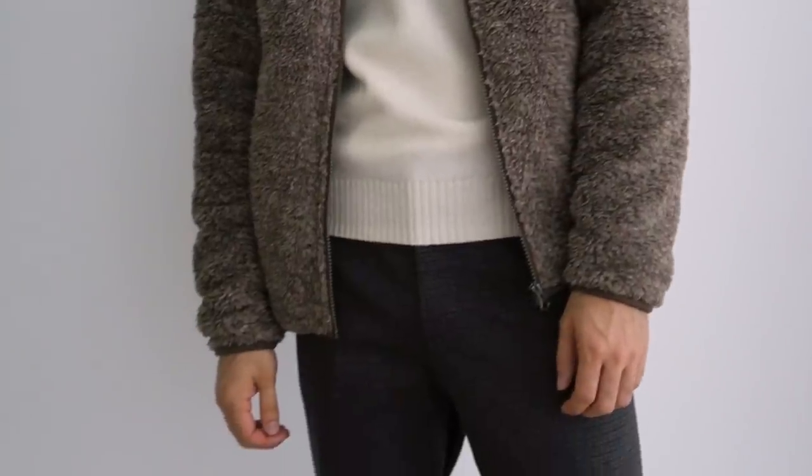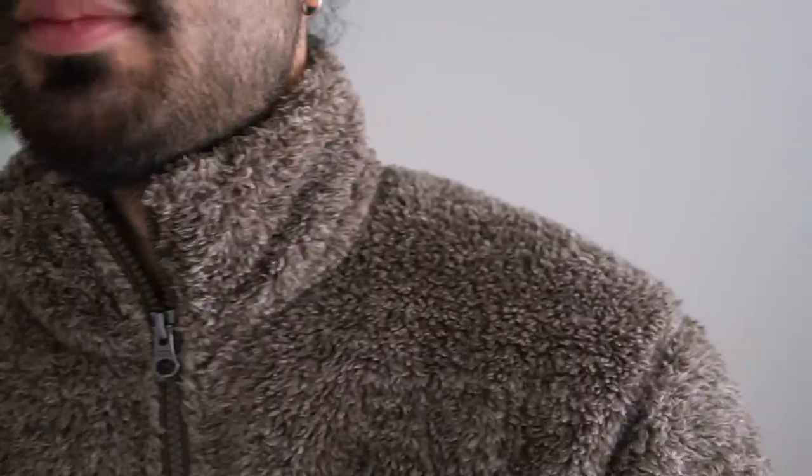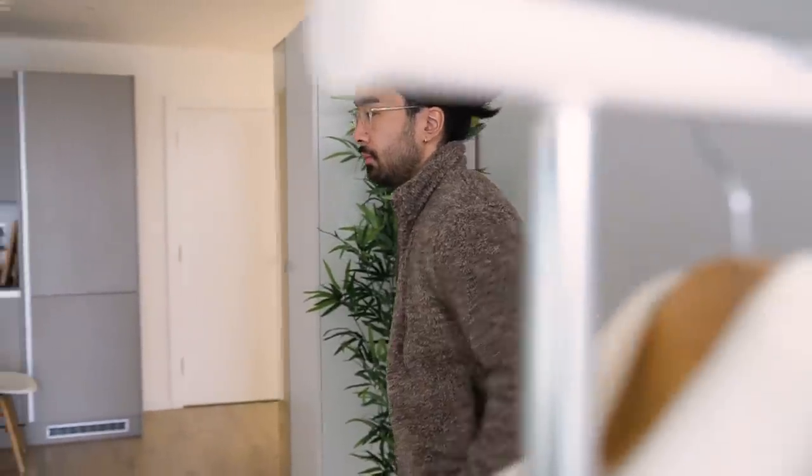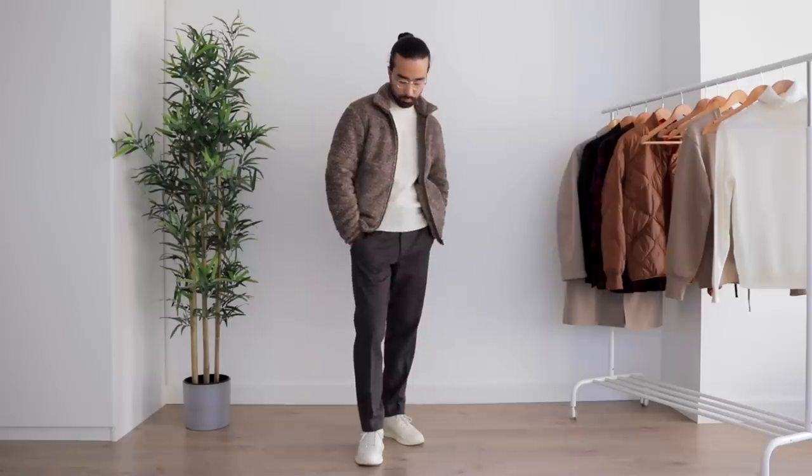I think brown is an excellent color for outerwear as it pairs really well not just with earth tones, but also with all the other neutrals. Blues, white, gray, and even black when done right.